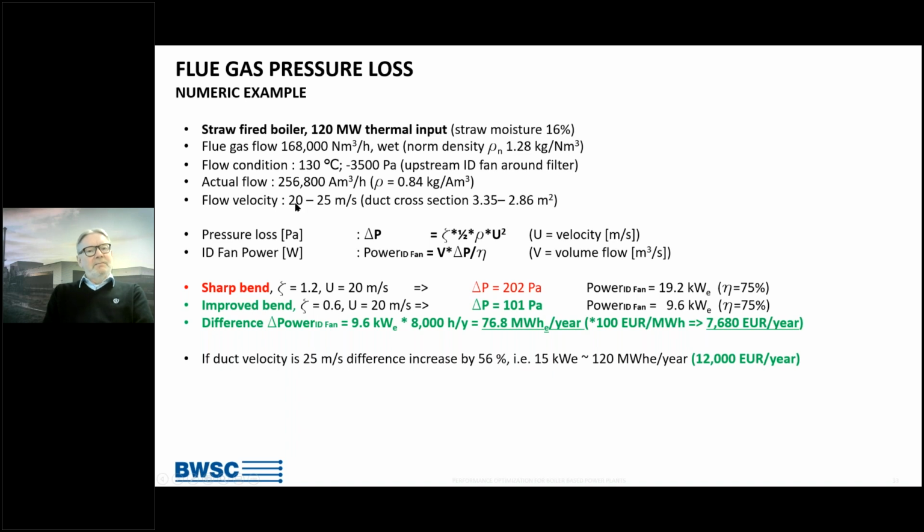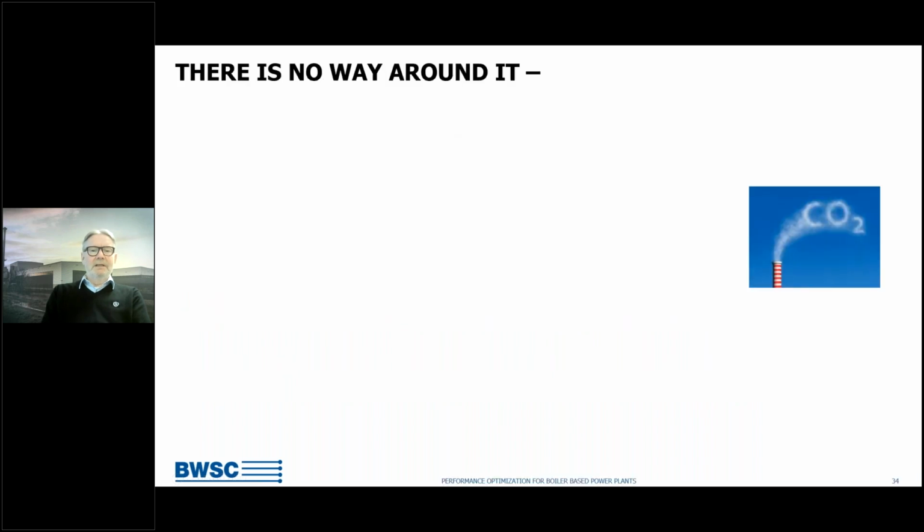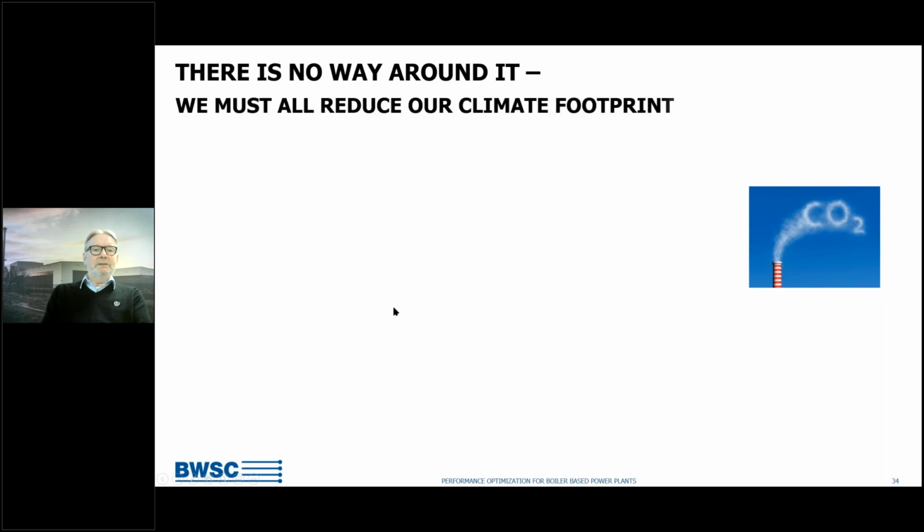In this example, 20 meters per second, if we are talking about 25 meters per second, the difference is even bigger, and we can save up to 12,000 euro per year in this example. That's a pretty simple measure to reduce the own consumption. Payback time in this case is rather attractive. And there is no way around it. We must all reduce our climate footprint.